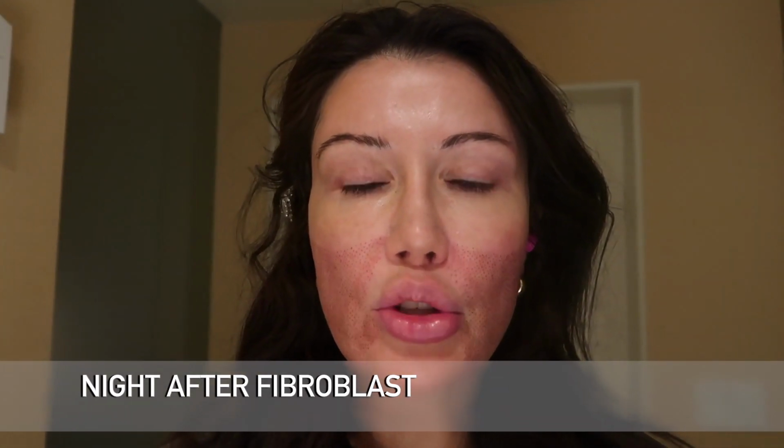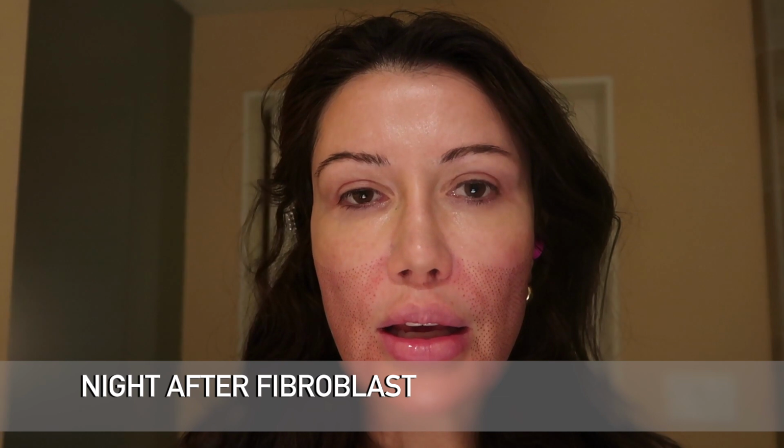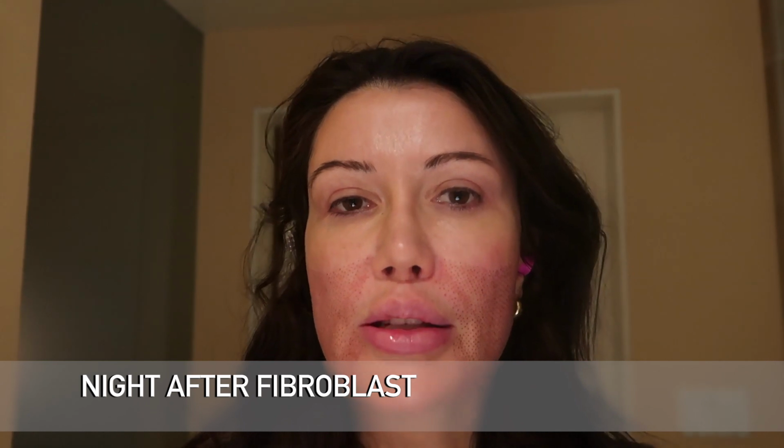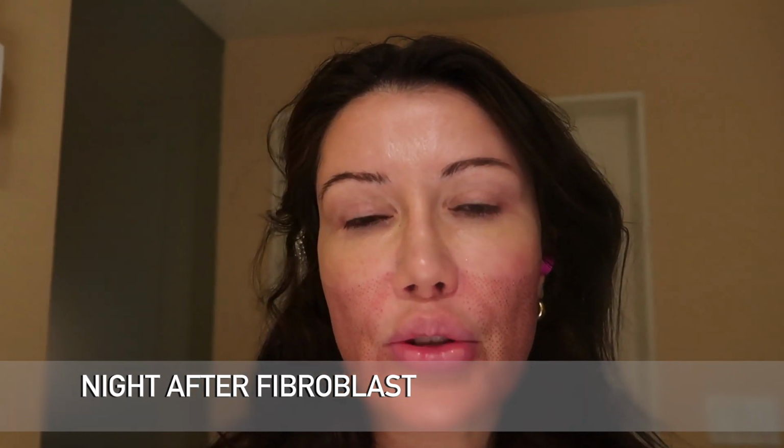Hey guys, so it's now 12 o'clock at night, approximately 7 hours since I've had the fibroblast done on my cheeks and jawline. So I just wanted to update you guys on how I'm doing. I'm about to go to sleep right now. I know I look really bad, but I think it looks worse than it actually is. I have just been spraying with the aftercare spray, and then tomorrow I'm gonna be applying the aftercare cream. Both of these things are very important. It's important to keep the area moist and to stay off the area when you're sleeping. So tonight I'm gonna have to try to sleep on my back.